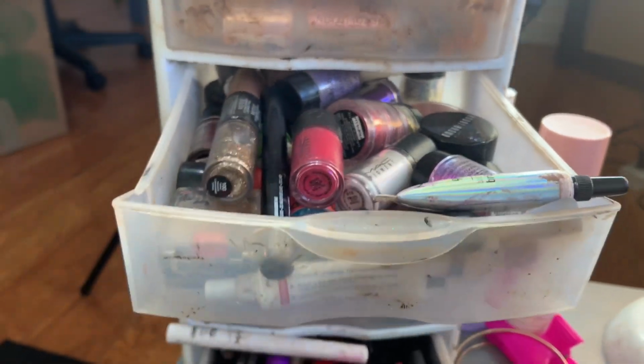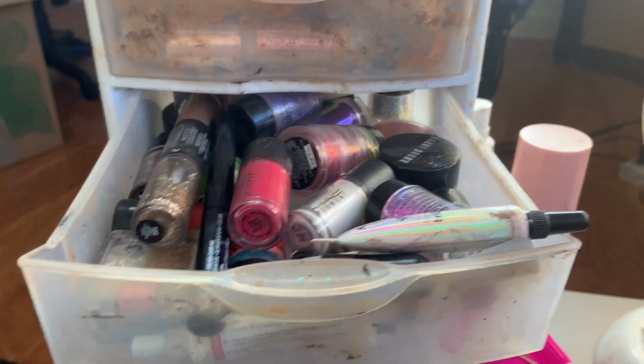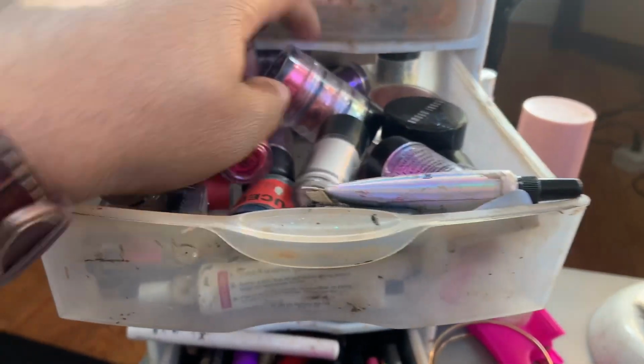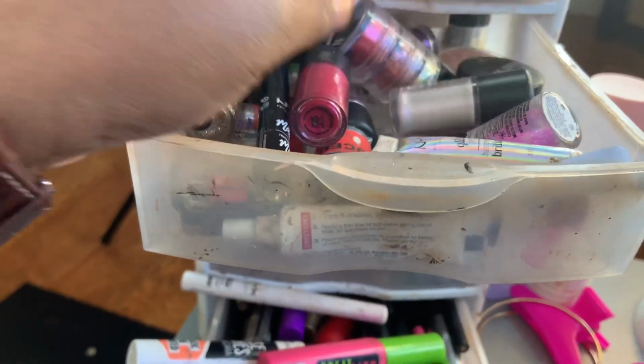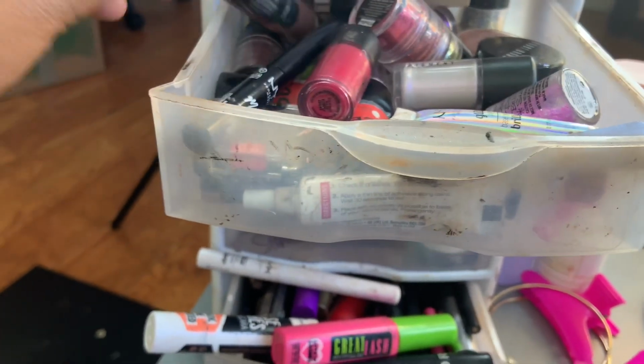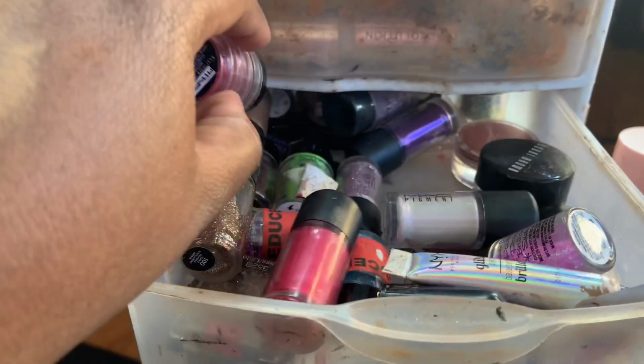This is the glitter slash primer slash pigment drawer. I have like a ton of glitters in here. NYX glitter. I have MAC pigments. I have more glitter. I have an eyeliner in here that doesn't belong in here. And yeah, this is just like my glitter drawer.